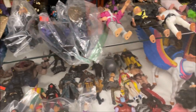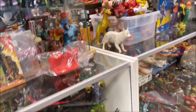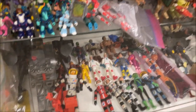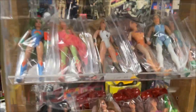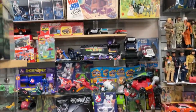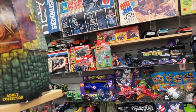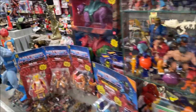There's some Karate Kids there. There's a carded Inhumanoids, which is pretty neat to find. And this other case had some Battle Beasts and The Real Ghostbusters, Lone Ranger, Migos. This top case had a lot of the She-Ra figures. And you can see behind the glass cases are tons of boxed play sets and vehicles. There's some M.A.S.K. back there, Thundercats, He-Man, just so much good stuff.